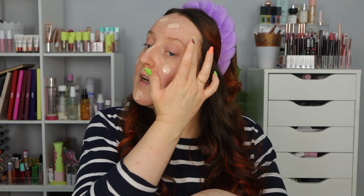Okay, so this is the foundation bronzing drop concoction, and I don't want a lot of coverage, just a little wash of something. So taking my damp sponge, picking up whatever's left on the back of my hand, and I'm just going to bounce this all over the skin.